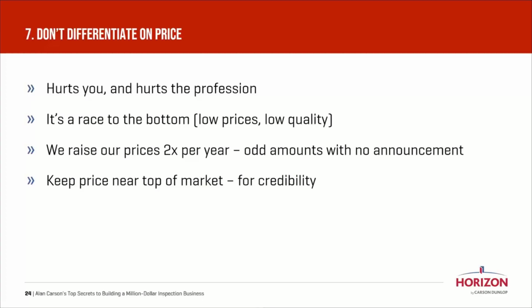Speaking of setting yourself apart, here's one way I don't want you to set yourself apart. Please, please, please do not discount your prices. Please do not compete on price. Firstly, it hurts you. Secondly, it hurts the entire profession. You've heard the phrase, a race to the bottom. Well, if you've got a competitor across the street and you're charging the same fee, you drop your fee $25 to win more business. What do you think your competitor across the street is going to do? Well, he's going to drop his prices $25 below yours. And you don't need to be a genius to figure out where that goes.